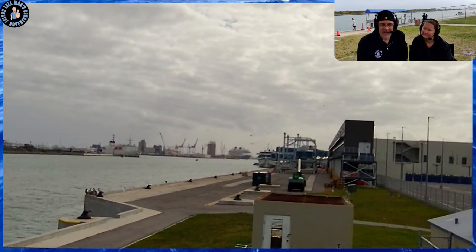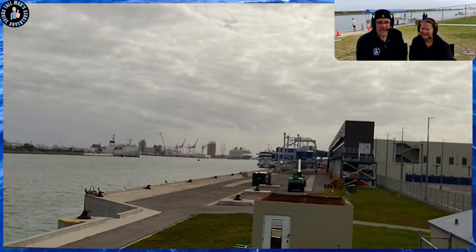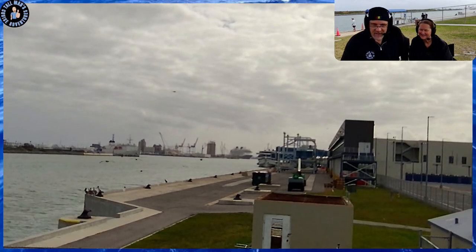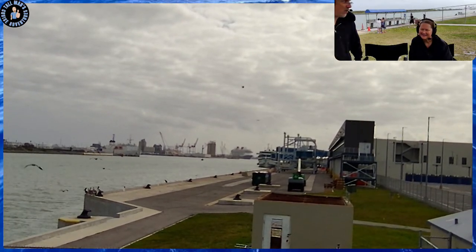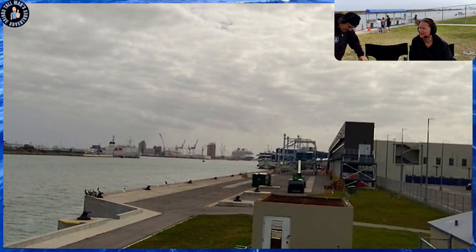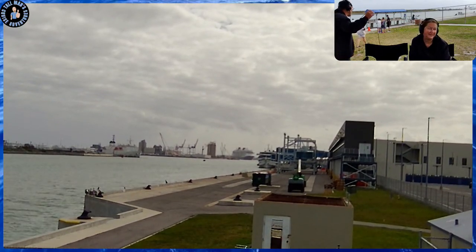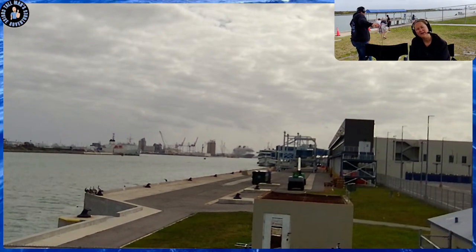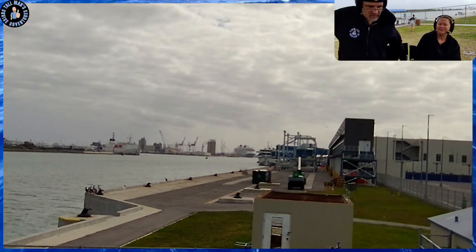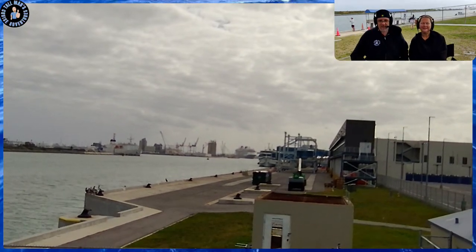In fact, I can see the Disney Wish moving. Can you? I can. I'm pretty sure that's what I'm seeing. Very nice. I see it nosing out. After the Carnival Liberty, we saw the Royal Caribbean Allure of the Seas, and after that, the Mariner of the Seas. Yep, she's moving. So we are about to get a really good look at the Disney Wish.